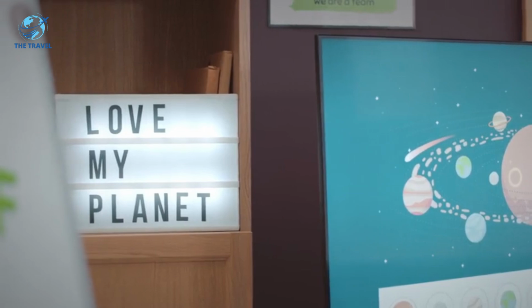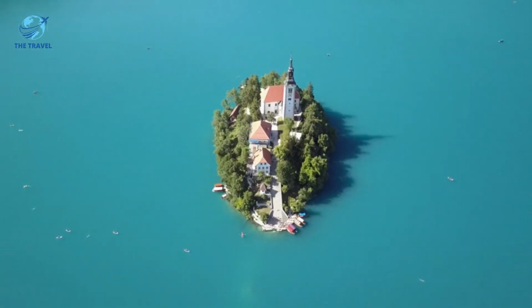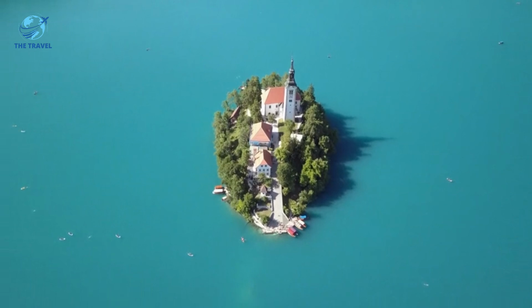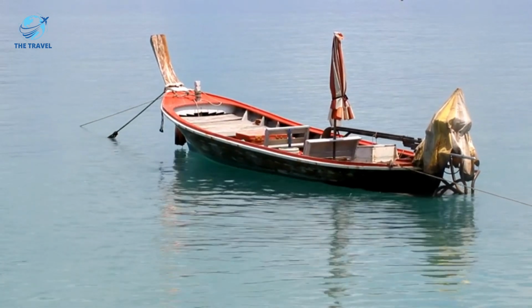2. Bled Island, the only natural island in Slovenia. Bled Island is home to the 15th century Church of the Assumption of Mary. Visitors can reach the island by traditional wooden boats called pletnas.